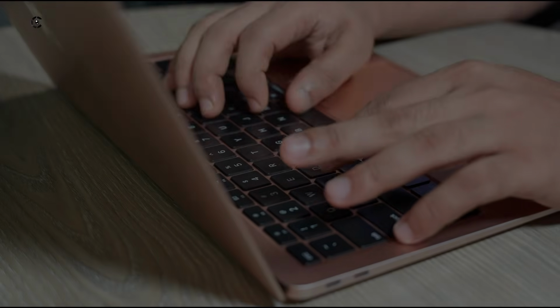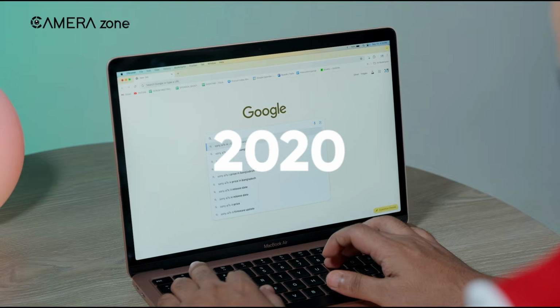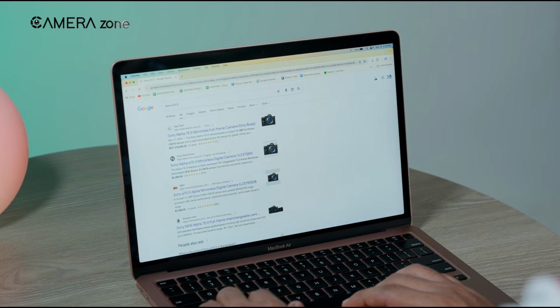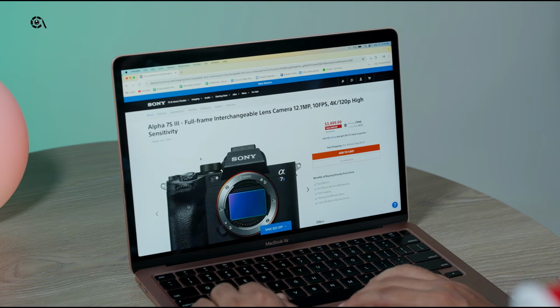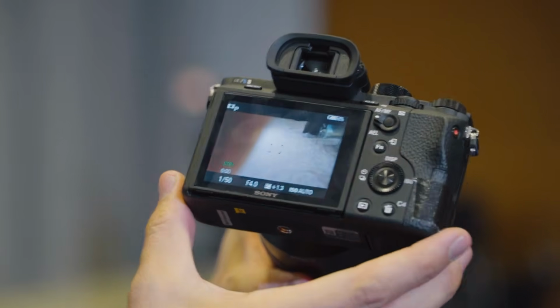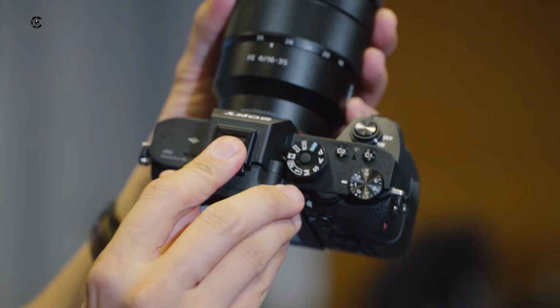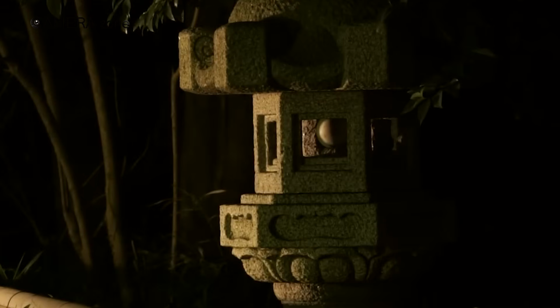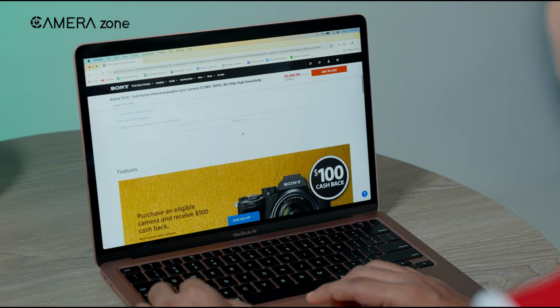Let me take you back to a moment that still feels vivid. It was late 2020, and I was hunched over my laptop, scouring the internet for details about Sony's latest release, the A7S III. I'd been shooting with its predecessor, the A7S II, for years, and while it was a workhorse, I could feel its limitations creeping in, especially when I was filming in low light or trying to nail fast-moving subjects. The buzz around the A7S III was electric.